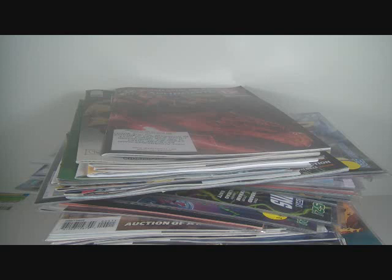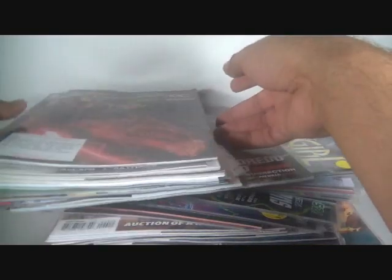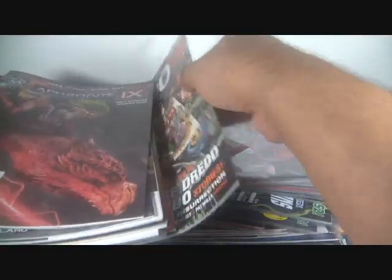So let's go ahead and get into the haul. I'm not going to show you all the comics, but if there are people interested in seeing every issue that I got, I could do a video, so let me know if you're interested in something like that. These are all the free comic books I got.